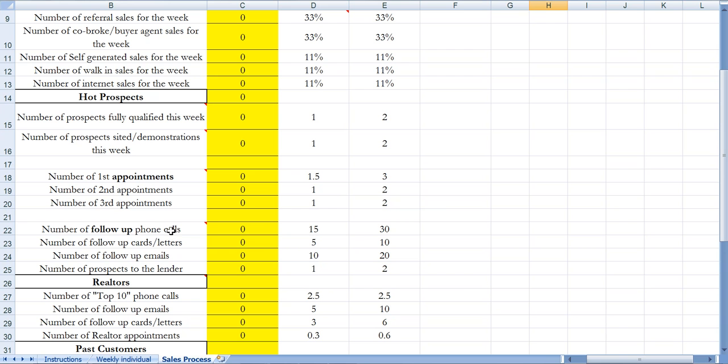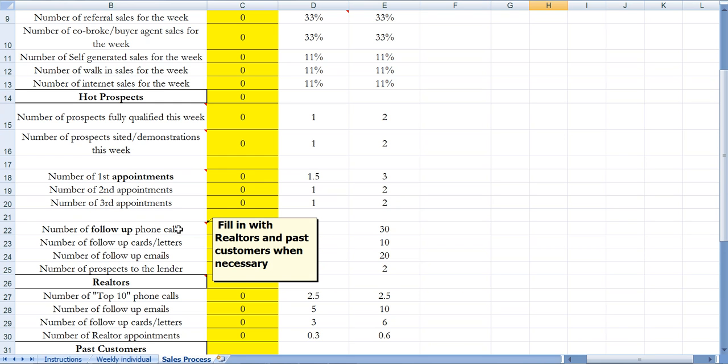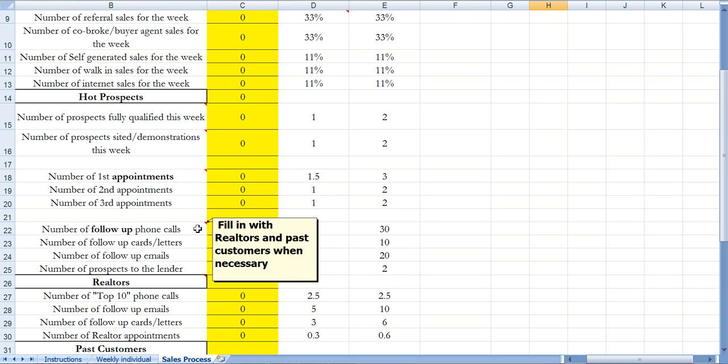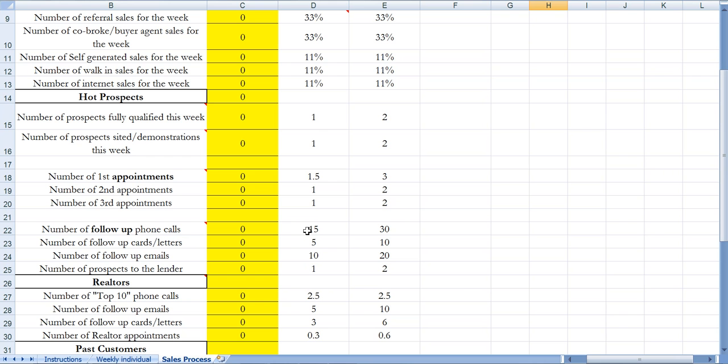All right, follow-up phone calls: 15 per week. Now a lot of you might say, well, I don't have 15 prospects. That's fine. If you don't have 15, you fill in with realtors and past customers when necessary. Follow-up cards and letters, follow-up emails. Now here's the idea. If you're going to get a hold of 15 people and talk to 15 live prospects, you're probably going to have to call, let's just say, 30 people.